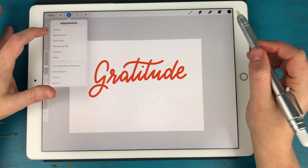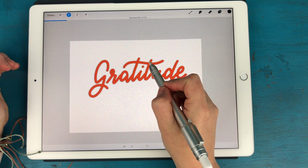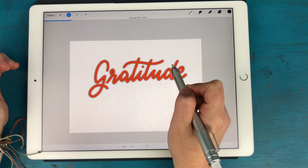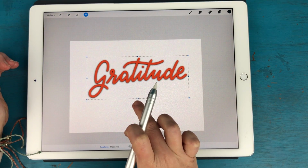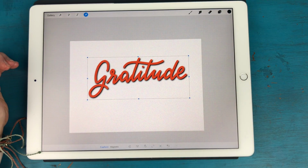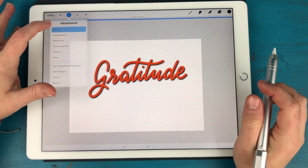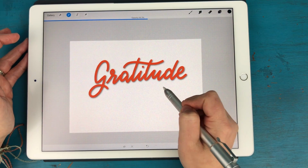And I'm going to add a little drop shadow. So I'm going to go to Gaussian blur. Adjust that to about 15%. And I think it's a little too harsh, so I'm going to reduce the opacity a little bit. So it's just a light gray shadow.